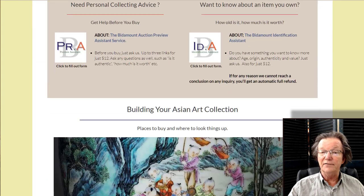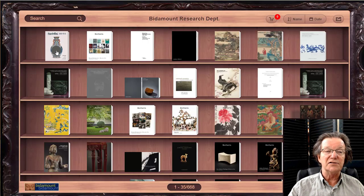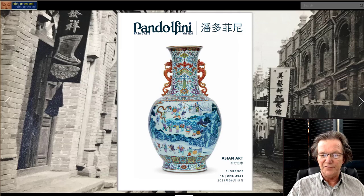If you scroll down to the red box, click that, it'll bring you over here, and the first catalog is the Pandolfini sale. Here it is, and this is going to take place in Florence, where Pandolfini has been since their inception back in, I think, about 1924. It's a very old auction house. They have a very good reputation, and they deal with some of the best collections in Italy. If you're not familiar with them, I strongly suggest that you get to know them a little bit, because they get great things and they cover a wide range of objects. It's a good auction house.